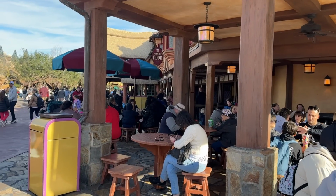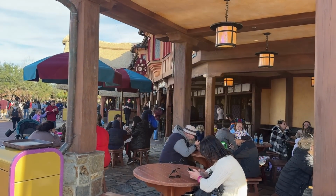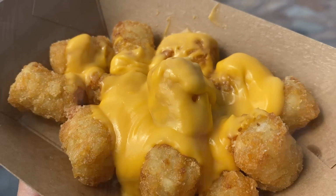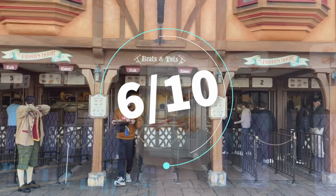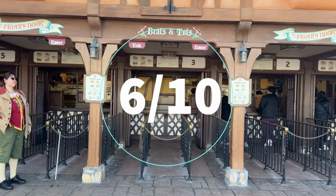Now, if you come around the Friar's Nook later in the day and you're still wanting some savory tots for under $10, you can actually get a side of cheesy tots for a little over $7, with lots of ooey gooey globs of plastic cheese to go around. And just like the gravy, if you want extra melty cheese, you can buy extra melty cheese for $1 more and still keep things under the $10 limit. Rank 6 out of 10.